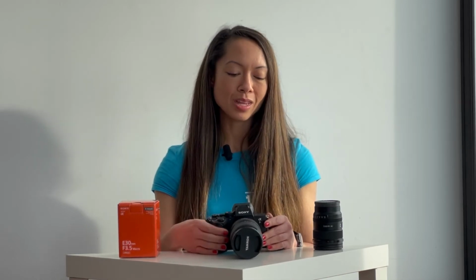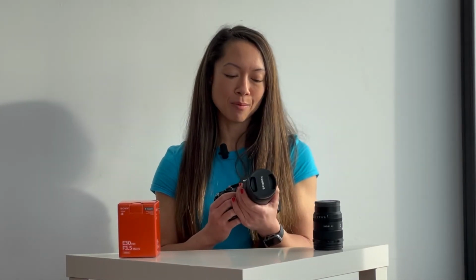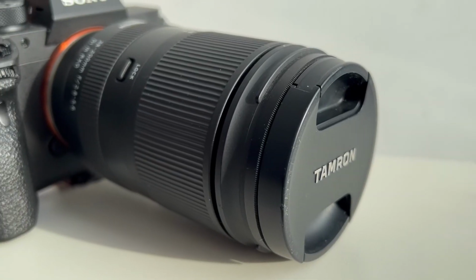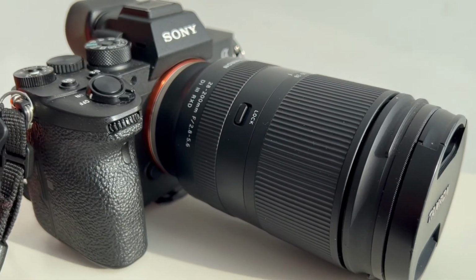Okay, so the third lens on this list, it hurts me to say it because this lens has served me well since I've had it. This was one of the first lenses. I think it was like the 3rd lens I ever bought for this camera, for my Sony A7R4. And it did serve its purpose. And it's still a good lens that I would probably actually recommend to a lot of people who are more hobbyist than I am. I am a hobbyist, but I also go overboard on things when I am really into something. So this lens is the Tamron 28-200 f2.8 to 5.6.